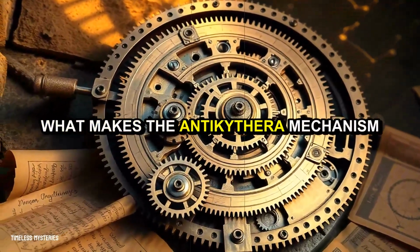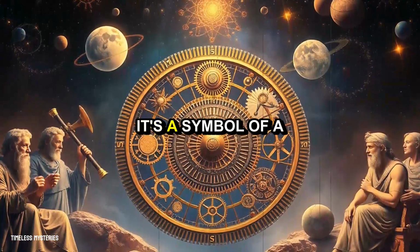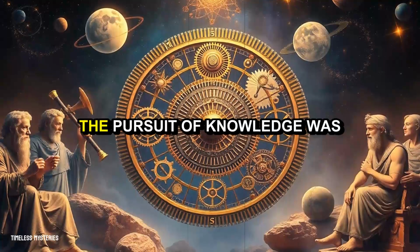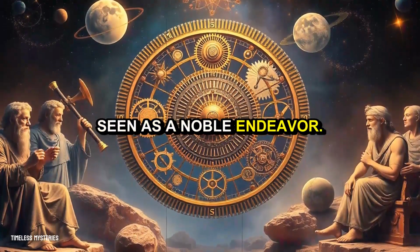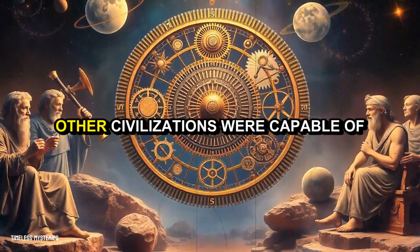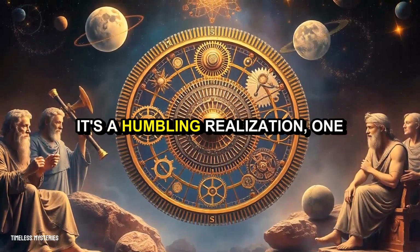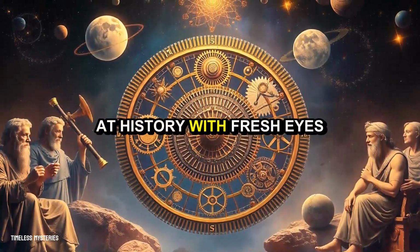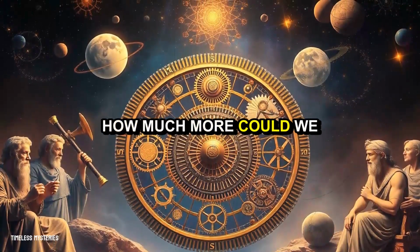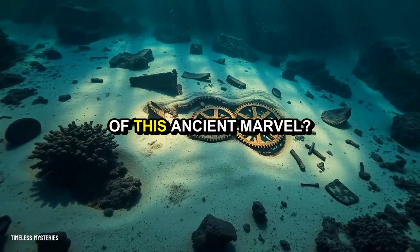What makes the Antikythera Mechanism so significant isn't just its complexity, but what it represents. It's a symbol of a world where science, art, and spirituality were deeply intertwined, where the pursuit of knowledge was seen as a noble endeavor. The device reminds us that the ancient Greeks and perhaps other civilizations were capable of feats that rival modern technology. It's a humbling realization, one that invites us to look at history with fresh eyes and a renewed sense of curiosity. How much more could we learn if we approached the past with the same wonder and determination as the creators of this ancient marvel?